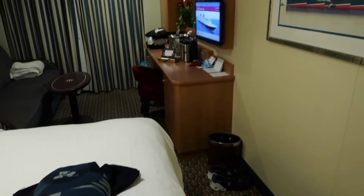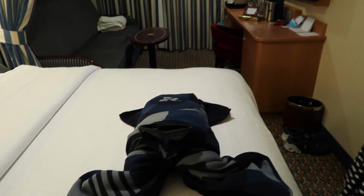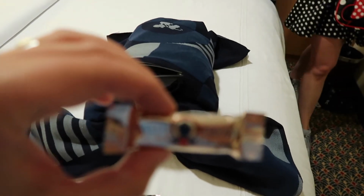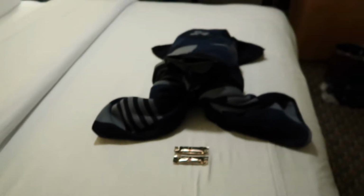And he also organized the whole desk area because we kind of left that a disaster. He did, yes. How sweet. Very fancy. And we have some Disney Dove Sweet Dreams chocolate. It's not focusing. There we go. Sweet Dreams with the Disney Cruise. How cute.